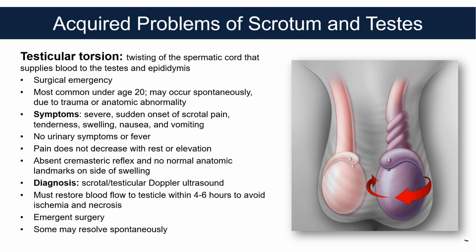Testicular torsion. So if you look in the picture, the whole spermatic cord that supplies blood to the testes and epididymis is twisted. So this twists and starts to cut off blood flow. So this is a surgical emergency. It's very common under the age of 20. It can occur spontaneously, trauma, or maybe an anatomic abnormality.